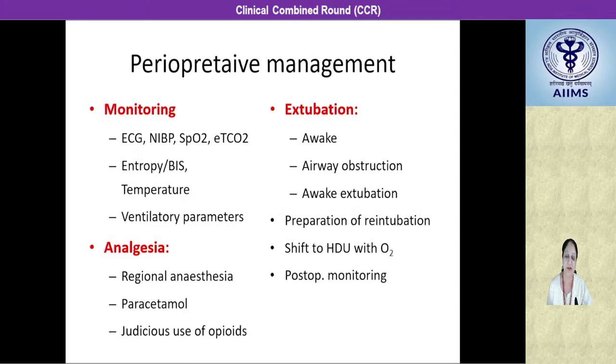Monitoring we did, we already do all the monitoring in other patients also. In this we had entropy and BIS. Then regional anesthesia was largely chosen, and opioids if needed. Extubation was planned as awake extubation, with preparation for re-intubation.